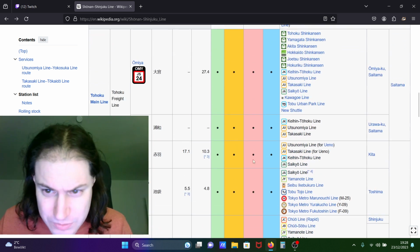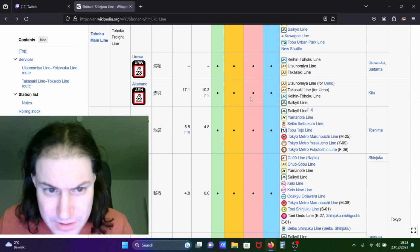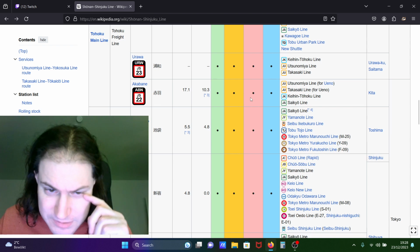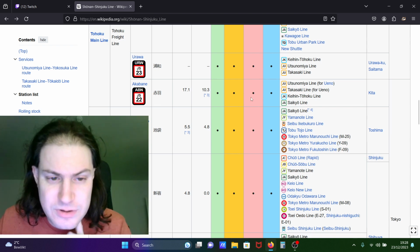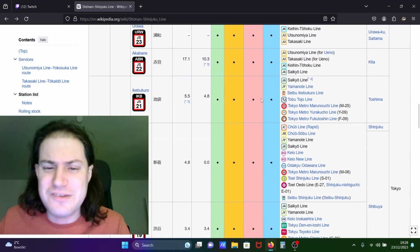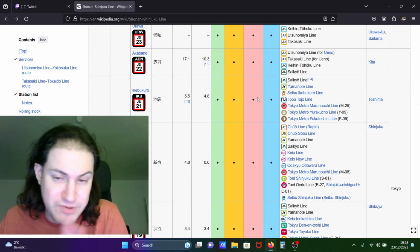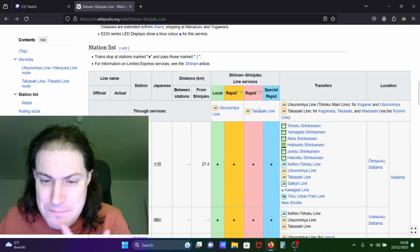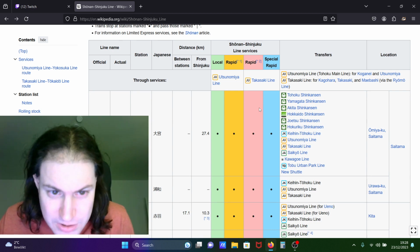The Saikyo line gets to Omiya and Akabane, but it uses a different route to get there. It uses a different route to get to Ikebukuro. So even that, it's a bunch of branches of branches. Because of that, you just run a lower frequency per branch. That's fine. You don't need to run massive frequency on a branch of the Takasaki line.